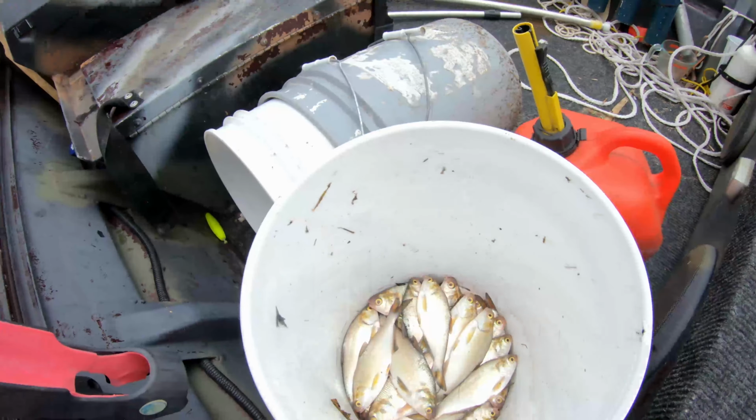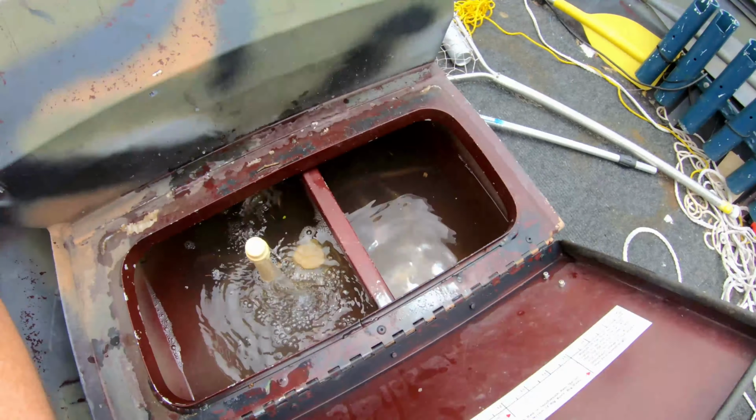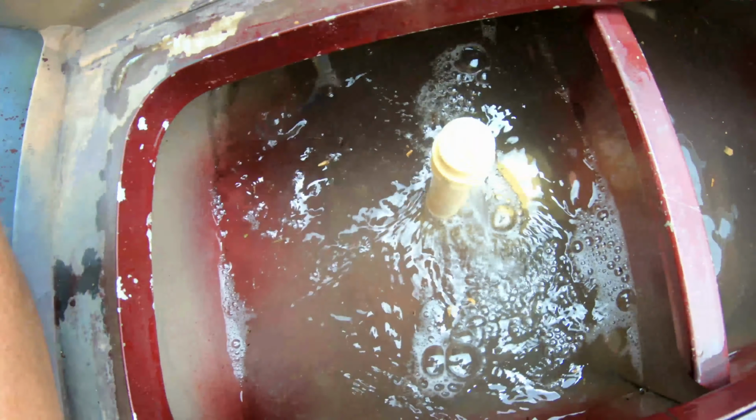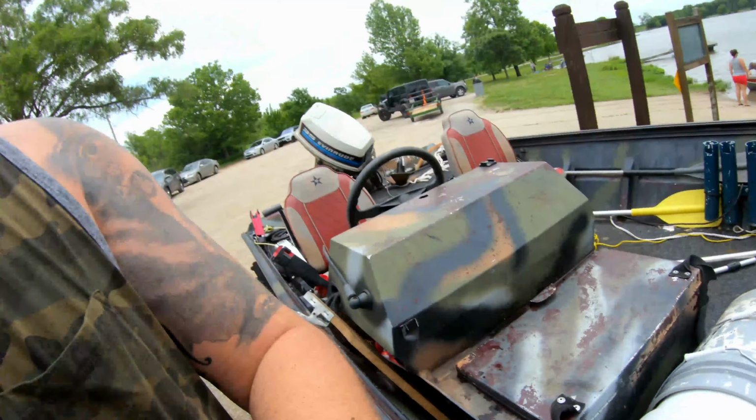Like I said, I did put a good portion of the shad in the live well. Whether they stay alive or not, that's not up to me. But this is what we got in the bucket. That's what's gonna go on ice. We got some in the live well. You might not be able to see it, but they're swimming around pretty good. So I'm gonna add some ice to this. Add some ice to that, and hopefully we can keep them alive for a little bit. That'd be nice to get a live shad on the line for a flathead or blue.